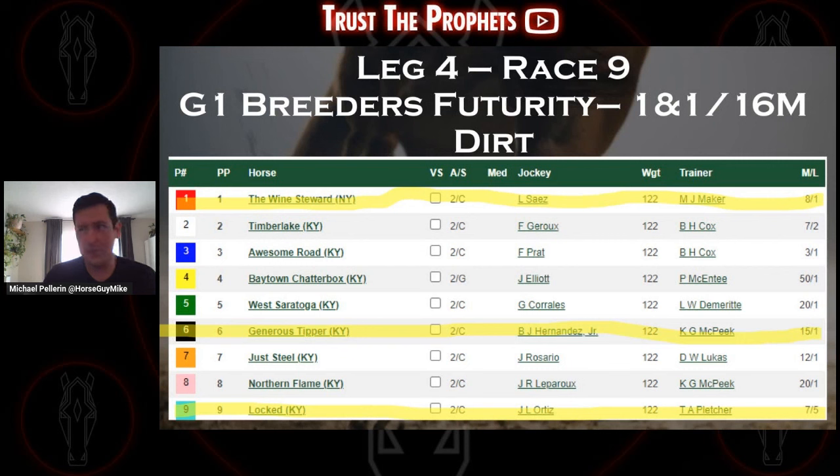Actually debuted on the turf, and I think that was just because those were the longest races that they had at the time. All the dirt races were like 5 or 6 furlongs, and it seems like Kenny wanted a longer race, so tried him out on the turf, didn't fare well, came back on the dirt, had a close second, and then followed that up with a really impressive win in that Ellis Park maiden race. So Generous Tipper, especially at 15-1, you're getting a great price for a horse with a 91 Brisnet last out.